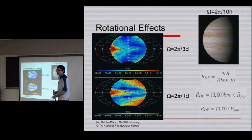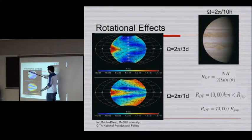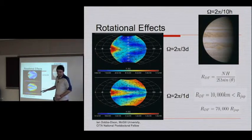Well, rotation does two things for you. Rotation is what breaks this symmetry. It's the Coriolis force that's funneling. This one's going to the east and this one's going to the west, so they're going in opposite directions. This one is being funneled towards the equator by the Coriolis force, and these are being pulled towards the poles. That's the dominant thing that rotation does for you.